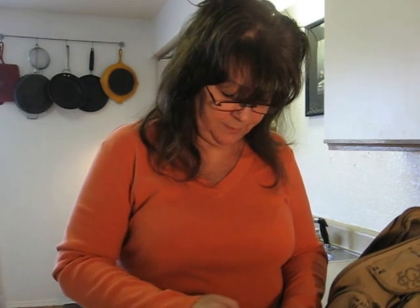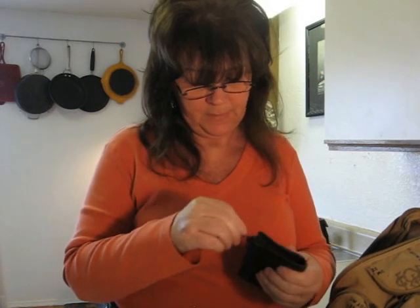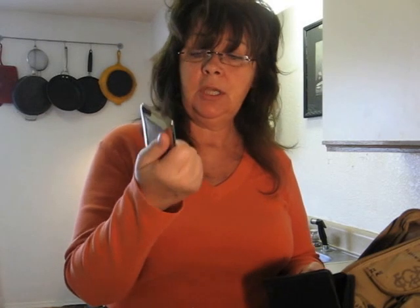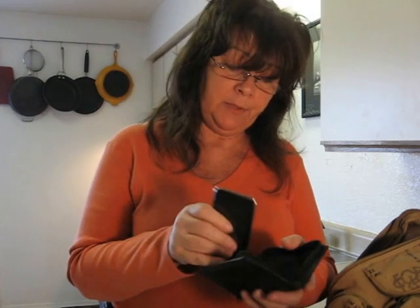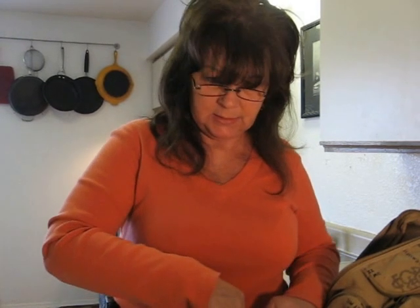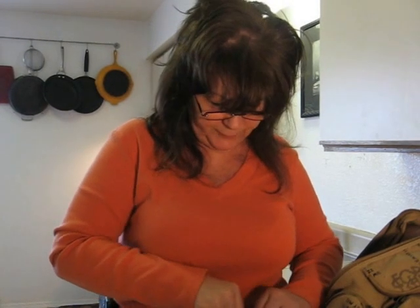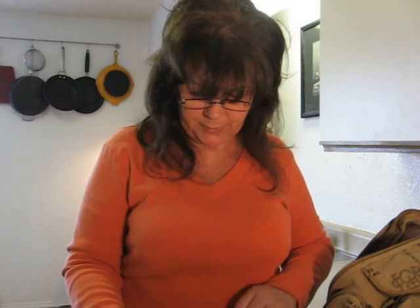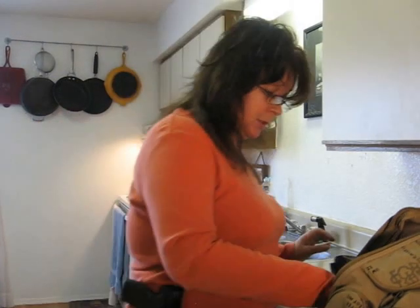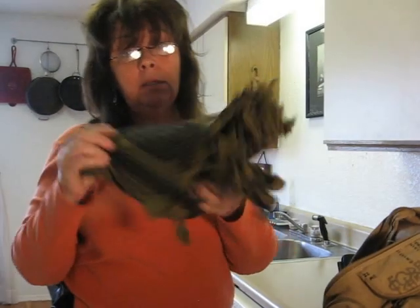And in here in the middle section I have a 32 gig iPod Touch. This has got all of my ebooks on it for survival, water purification, wilderness, buildings, shelters, first aid, fire building, all the stuff that I might need to know if I'm on my own. That's in there. I have my shemagh.